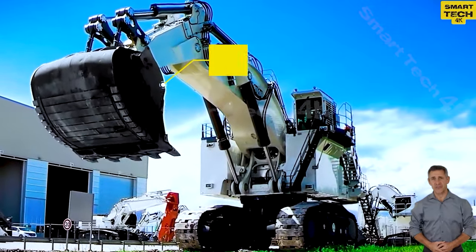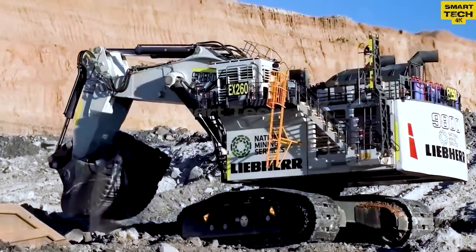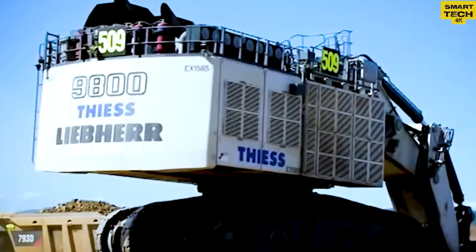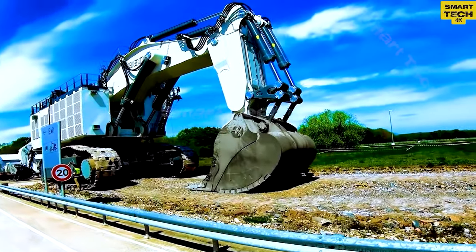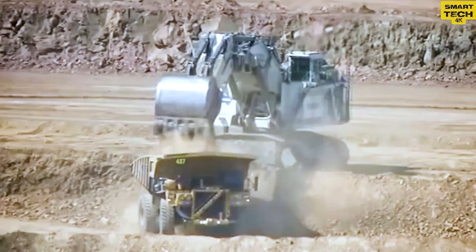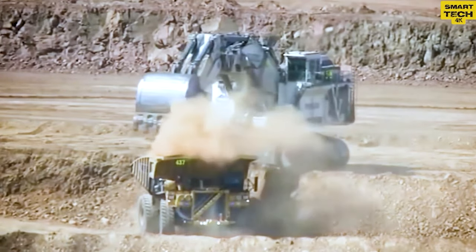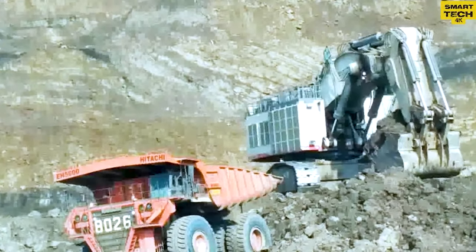Leaper R9800. The Leaper R9800, produced by Leaper, a Swiss company, was in production from 2004 to 2012. Standing at 10.5 meters in height, 14.5 meters in length, and 5.5 meters in width. It weighs up to 810 tons and possesses a maximum digging force of up to 3,630 kilonewtons.